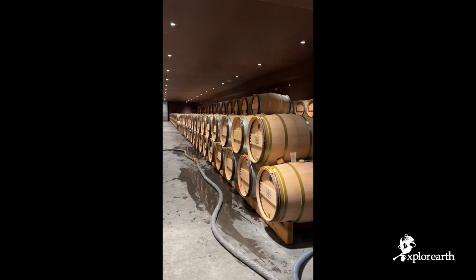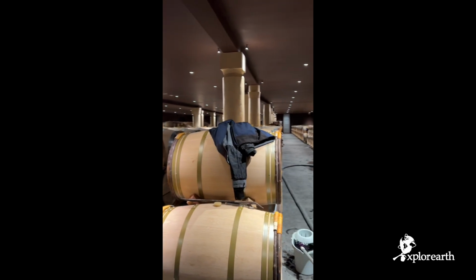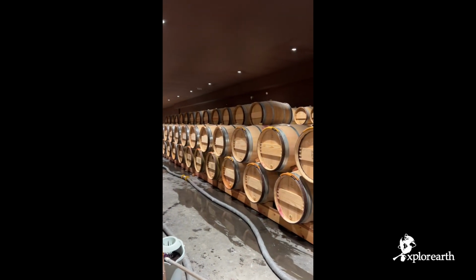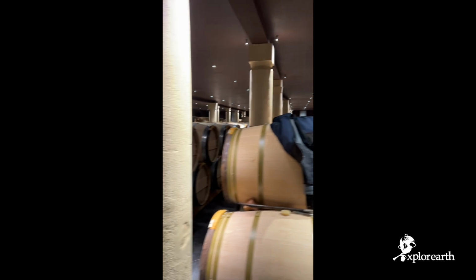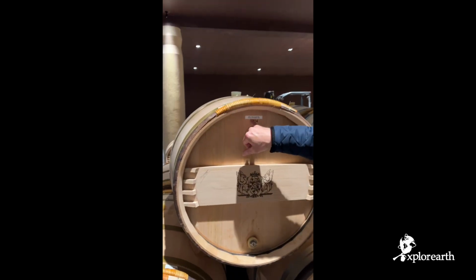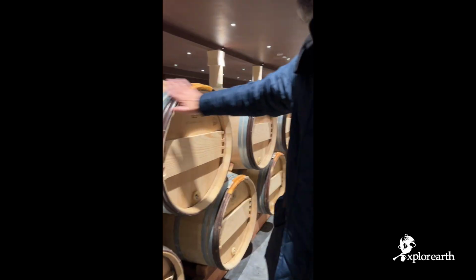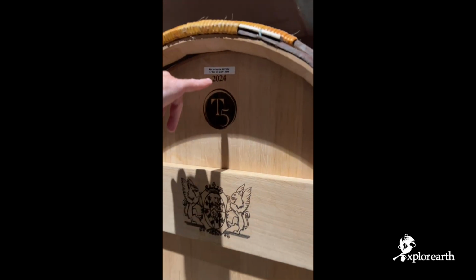The finished product, or rather a product that is going to be stored in the cellar until it's bottled. If you look, you might see different plots, different grape varieties. This is Cabernet Sauvignon. Junca is a plot which is close to Lingebage. Okay, so this is one single area. One single area. There you have 7 barrels of Cabernet Sauvignon.